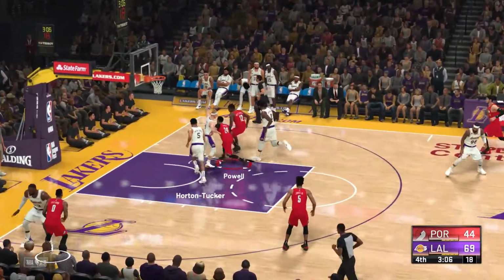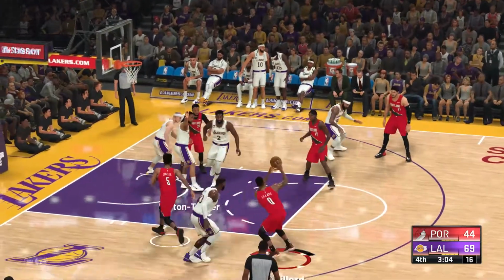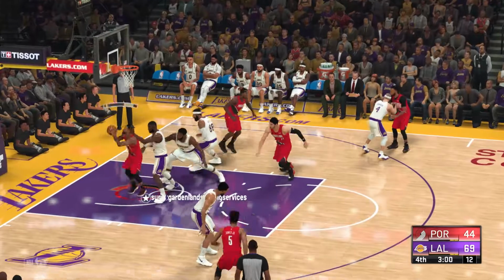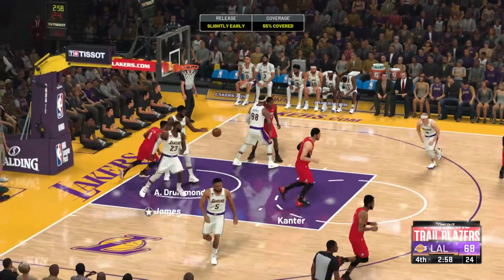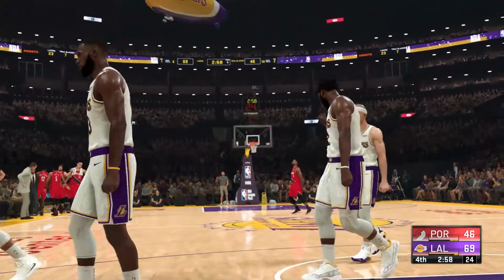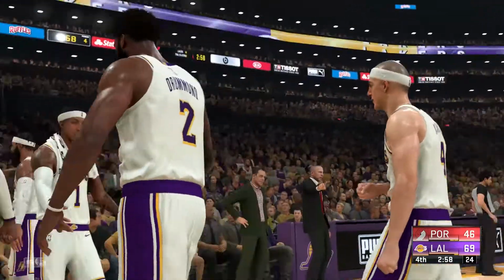Pass to Powell. Lillard outside. And the layup's good off the glass. Timeout. And defensively, they are on their heels every time the ball comes inside. Yeah, I think they've got to ramp up the aggressiveness. If they don't, things are just going to get worse from here.